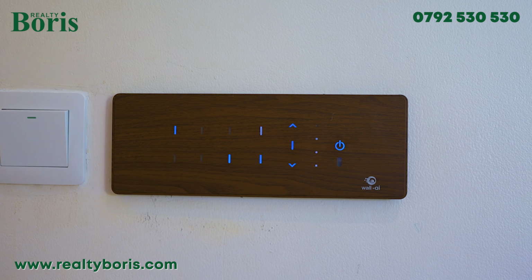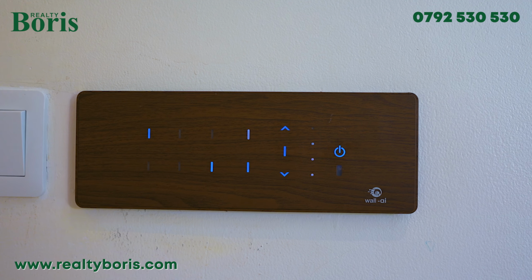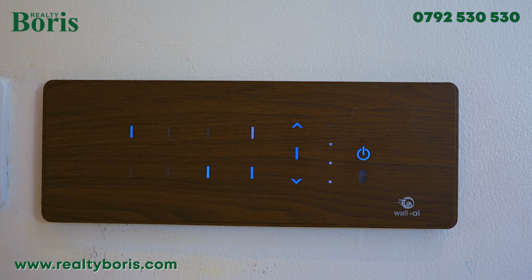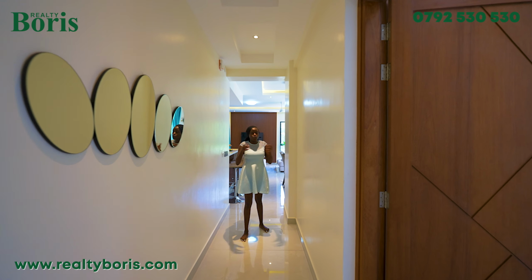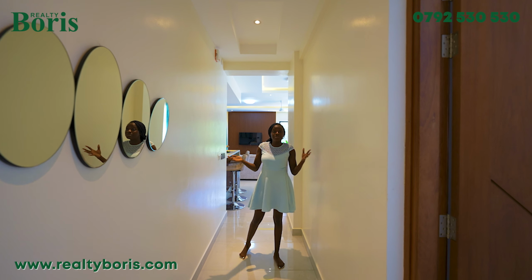Of course, the wall AI comes with the house, and it will be connected with your phone. By the way, that is something I should mention. It can be connected with your phone, so you can control it even if you're away from home, especially for the moms and dads.